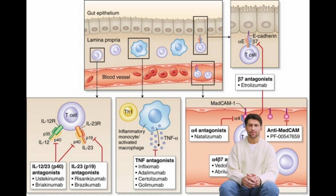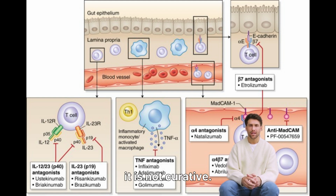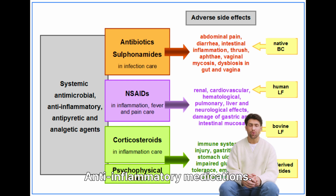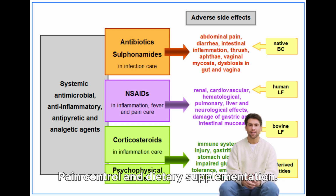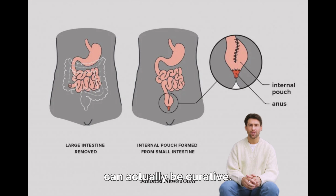Corticosteroids for flares. Immunosuppressants. Biologic therapies. Surgery may be needed for complications, but it is not curative. For ulcerative colitis: anti-inflammatory medications. Corticosteroids. Immunosuppressants. Antibiotics when indicated. Pain control and dietary supplementation. In severe cases of ulcerative colitis, surgery can actually be curative.